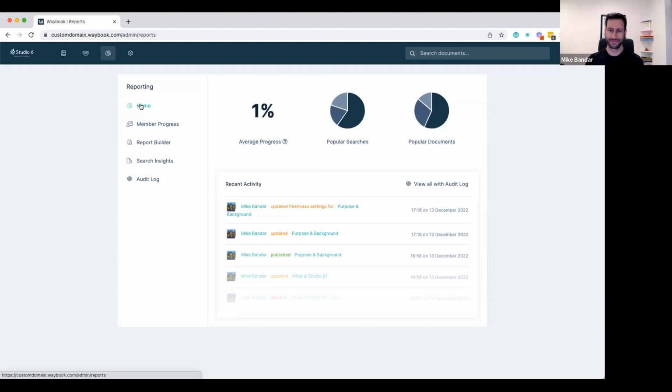This next one has really got me excited. It's the popular search terms within your Waybook. So actually you can see here all of the search terms that have been searched in the last week, how often they come up, and crucially, what search results are there for each of those. Now, this little chart here will just show you the top three and the kind of spread of those.